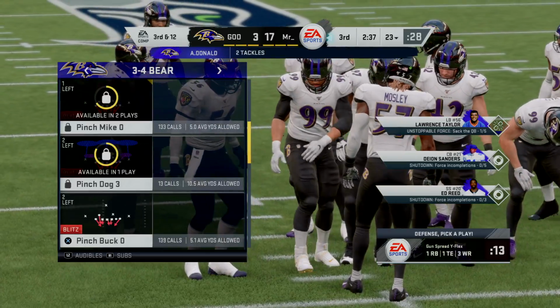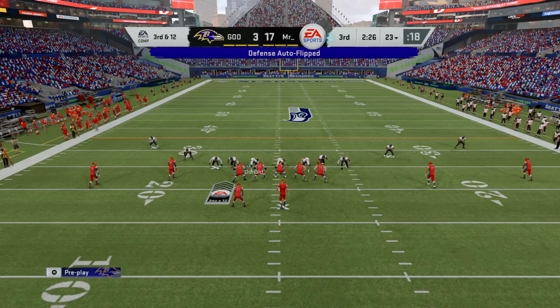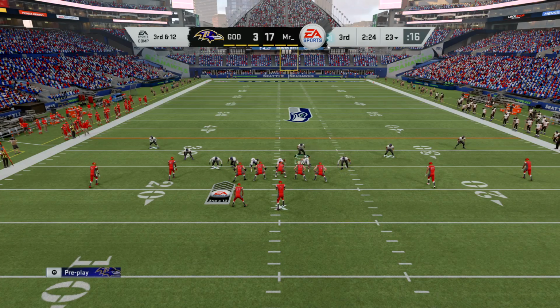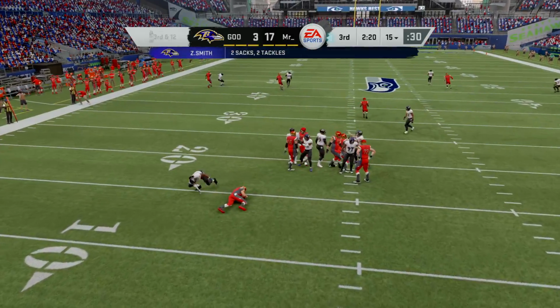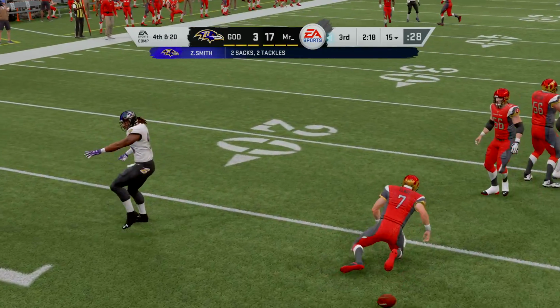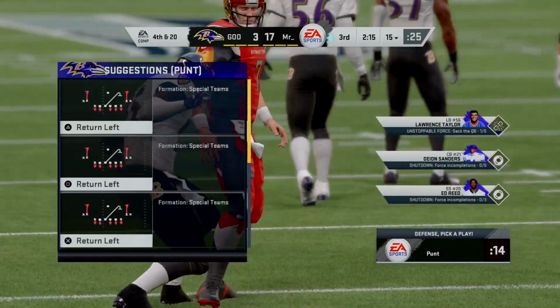Tough first half for him, unable to put up the numbers he's used to producing. But with a guy like him, you and I both know it just takes a couple of explosive touches for him to make an impact on this game and on the stat sheet as well. Nowhere to escape, and he goes down. Zadarius Smith able to get in there for his 2nd sack of the afternoon.